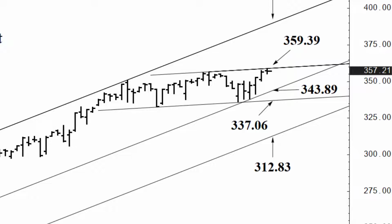If we close the week below 343.89, we have a tentative sell signal, but I wouldn't feel comfortable being an aggressive short position player or playing the downside in this market unless we actually violated and settled below 337.06. I think that could be a trap. Closing below 343.89 could be a bear trap. In other words, you could get short or liquidate a long position you may have been holding for a while and we tagged 337.06 the following week, and then we rally back up to 359.39 within 3 to 5 weeks of that. And it's just a scenario that I'm sort of expressing.